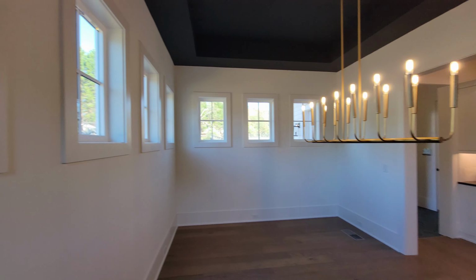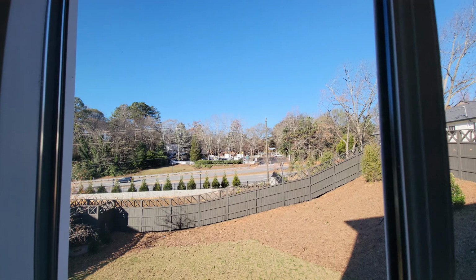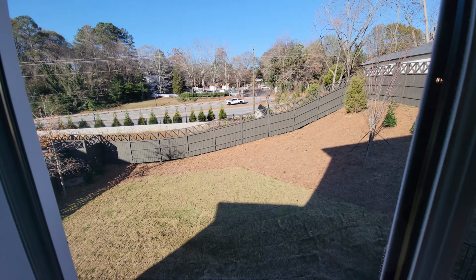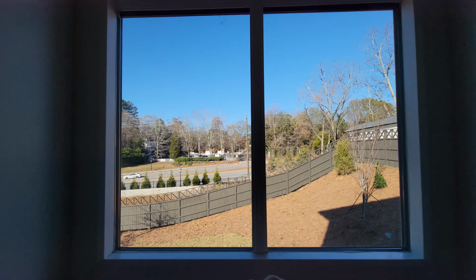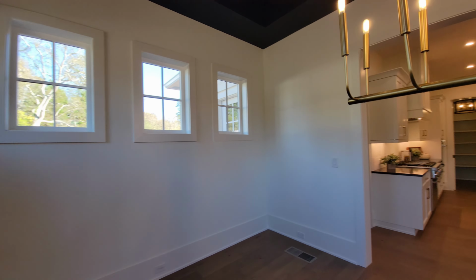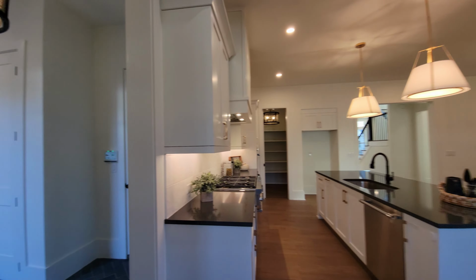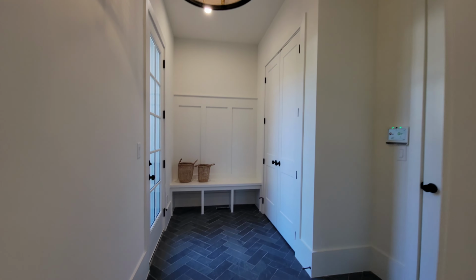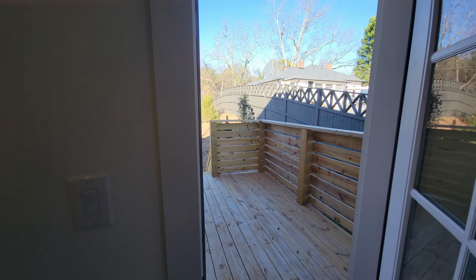And this property does back up to Marietta Highway, but you're a little bit further along or away from it. You've got the backyard, which the other property had a smaller backyard. We'll take a step out. We'll see how we get down there. All right. So you got a coat closet there. Let's go outside first to the back deck.